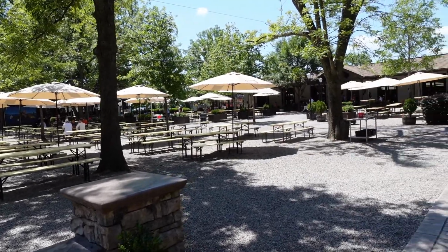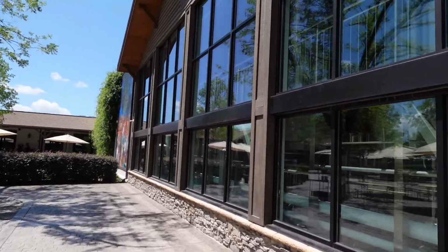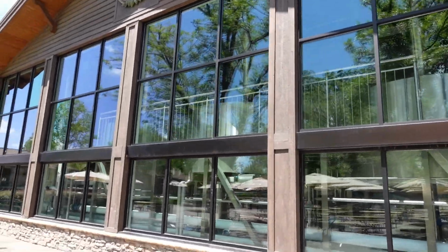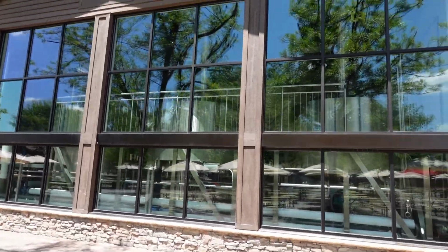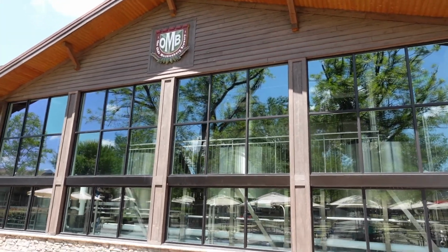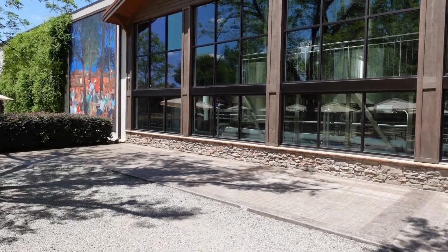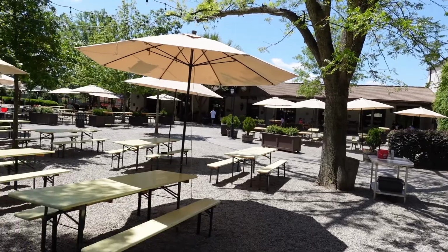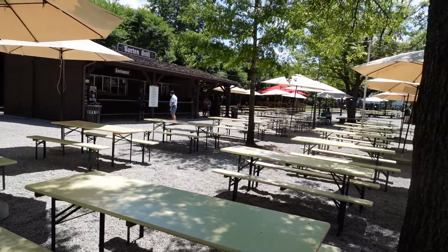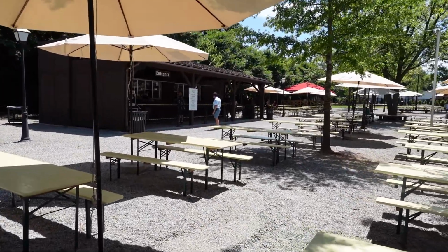They have awesome events here during the year and the holidays. Here's a better shot. If you see the structure too, it's very German looking, as well as the emblem of the Olde Mecklenburg Brewery. Everybody's having a good time doing their social distancing. We got our mask on too. You don't have to keep it on while you're outside here, as long as you keep a good distance away. I might have to get a bratwurst while I'm here.